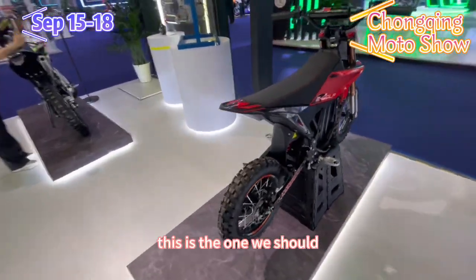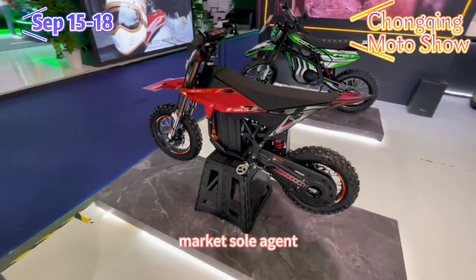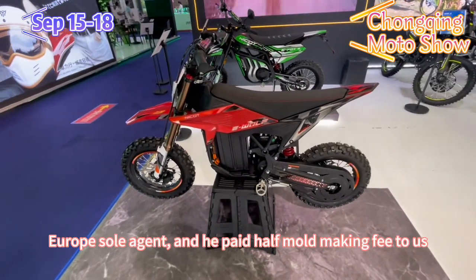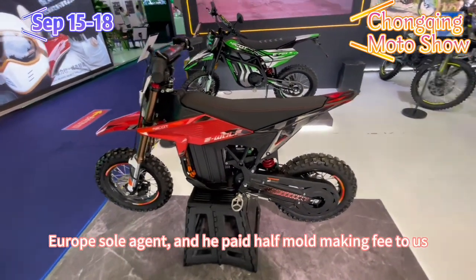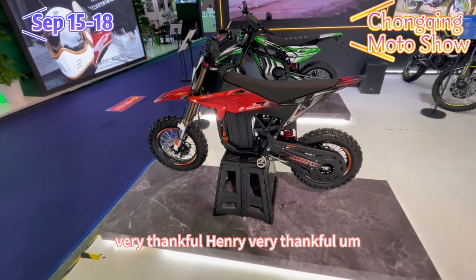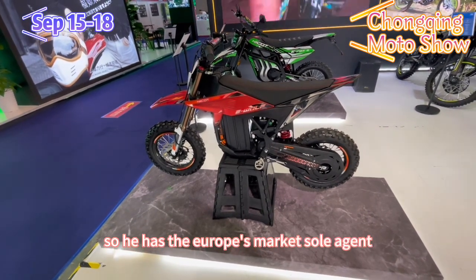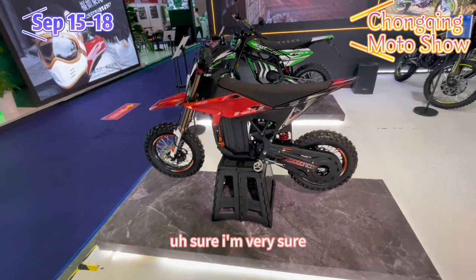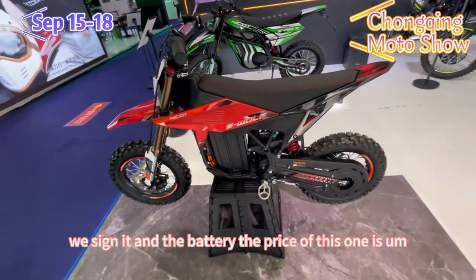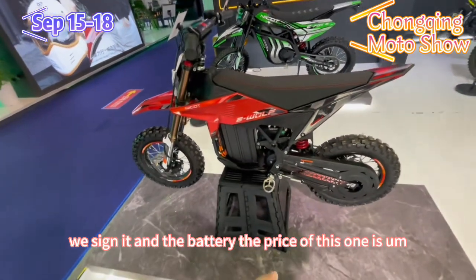This is the one, and we already signed with him for the Europe market sole agent, and he paid half of the motor making fee to us. Very thankful. So he has the Europe market sole agent. Sure, I'm very sure. We signed it.